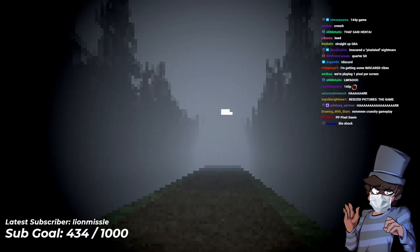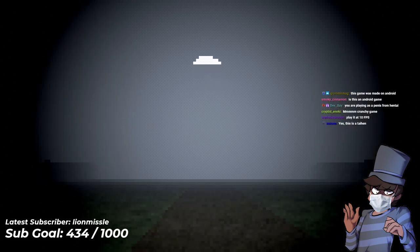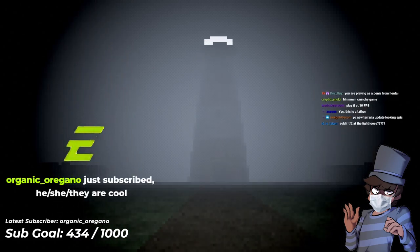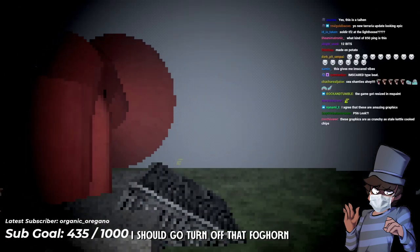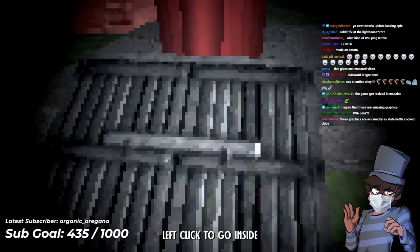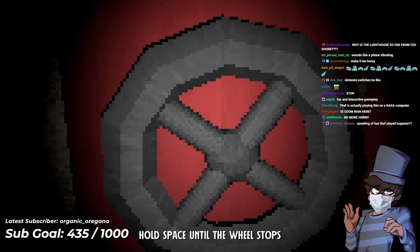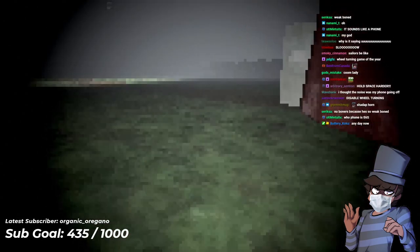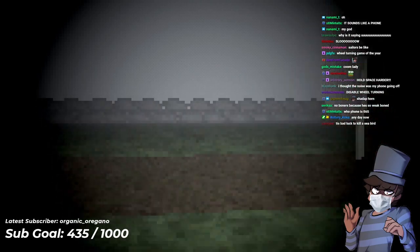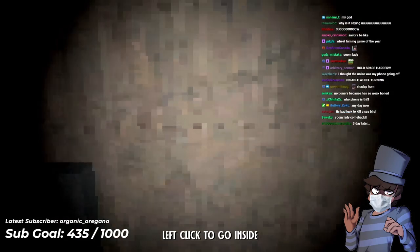This place is very 2D. This has all the markings of a PS6 game. Yeah, that's right. This is a PS6 game. I should go turn off that foghorn. This is the hidden sequel to I'm Scared. All right, let's left click to go inside. Hold space until the wheel stops. Wow, working as a lightkeeper really is boring. Oh, there we go. Now we can begin our voyage as a lightkeeper in our very special little place.